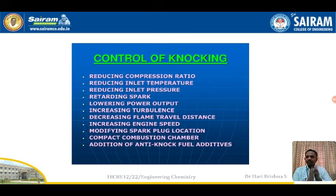The other main thing is using a high octane rating. The octane rating of the fuel which you are using in India is 75 to 80, whereas in European and Western countries it is 90 to 95, right? If you use high octane rating fuel, the knocking will decrease. Knocking is inversely proportional to octane rating. As octane rating increases, knocking will decrease.